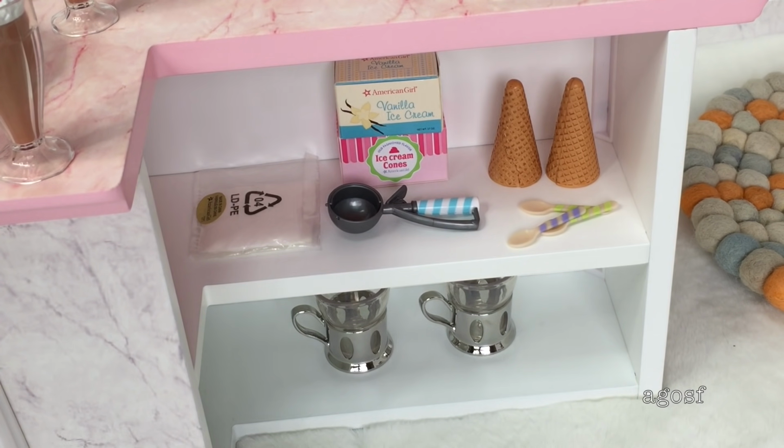And we also have another box with ice cream cones. There's a little vanilla ice cream box there as well. And in the front, we have a scooper so you can scoop out all of the ice cream from the container. We also have some napkins and cups on the bottom.